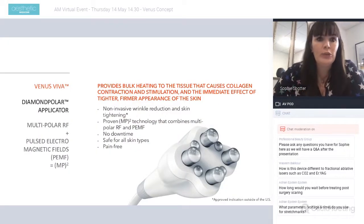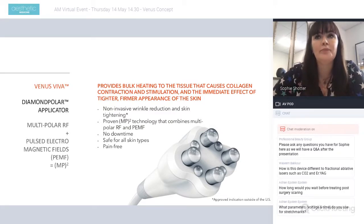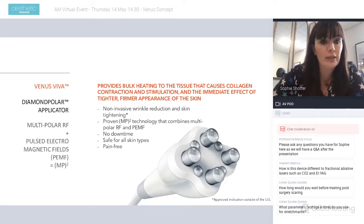The Venus Viva also comes with the diamond polar applicator, which is multipolar RF combined with pulsed electromagnetic fields. So this is particularly nice, I find, around the eye area, for example, where the combination with the pulsed electromagnetic fields is unique to Venus. And particularly for people struggling with dark under eye circles, it's a beautiful treatment.